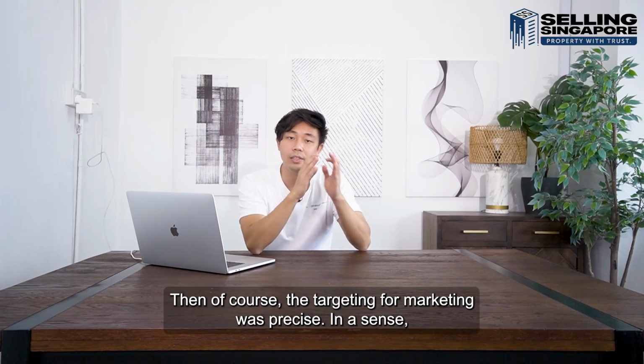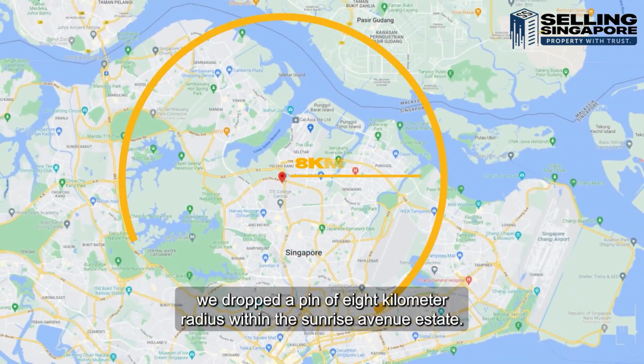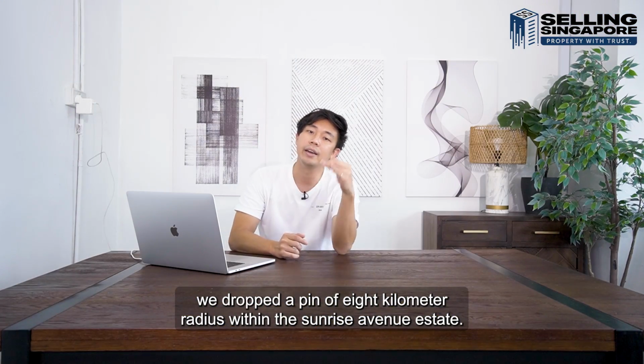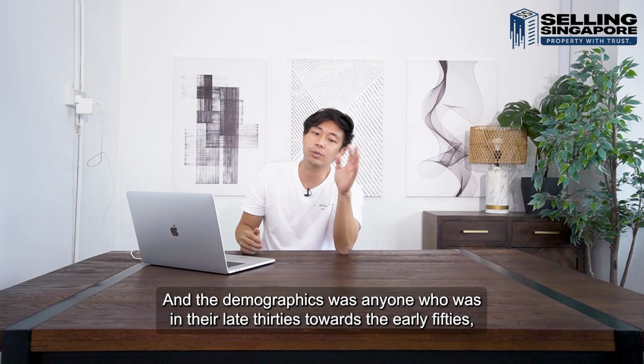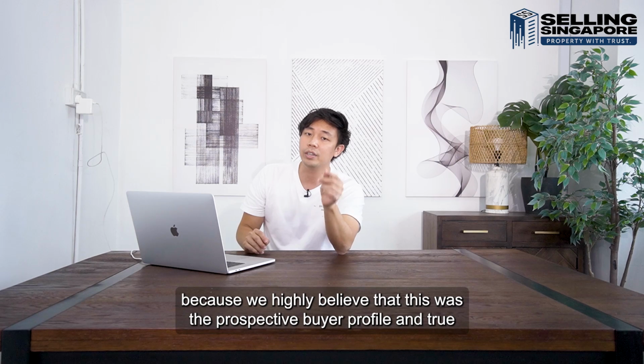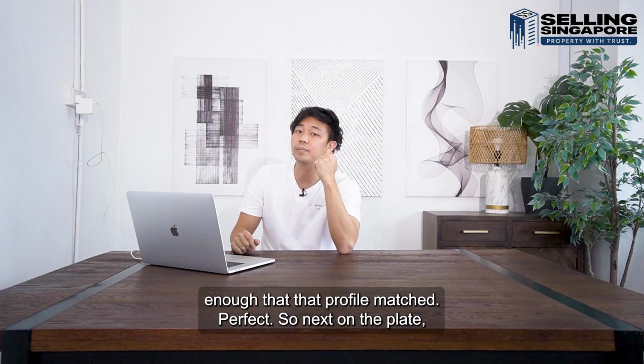Then of course, the targeting for marketing was precise. In a sense, we dropped a pin of 8-kilometer radius within the Sunrise Avenue estate, and the demographics was anyone who was in their late 30s towards the early 50s, because we highly believe that this was the prospective buyer's profile, and true enough, that profile matched perfectly.